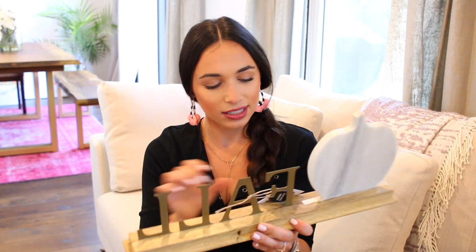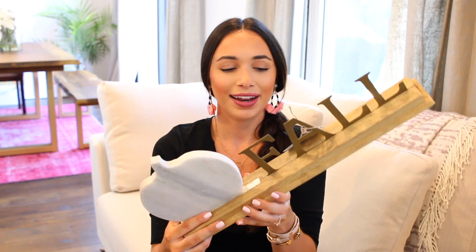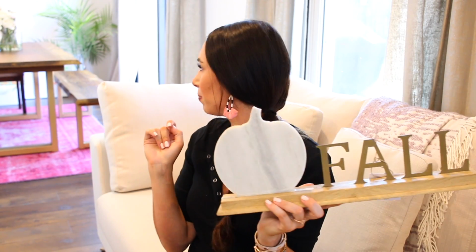And the last guy is this fall sign from HomeGoods. This was $19.99. It just says fall with a pumpkin on it. And again, it does have a little bit of a modern feel to it. I don't know where I'm going to put this, but we will find a place.